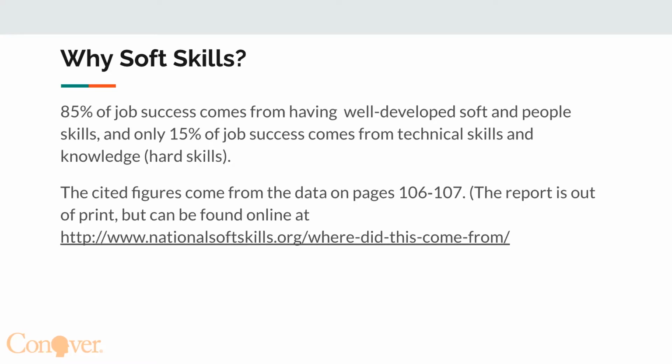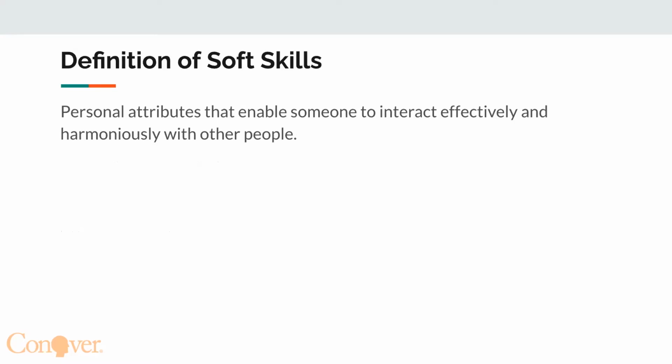But this study came from the Carnegie Foundation for the Advancement of Teaching in 1918. So here we are, right? 102 years later, still talking about the same things and incorporating or not incorporating soft skills into the workplace, right? Into the world of education. And having a process to do that, a proven process, is going to be super critical.